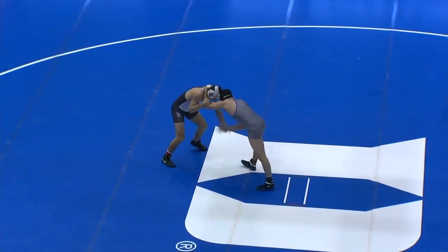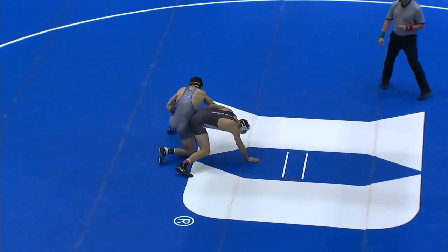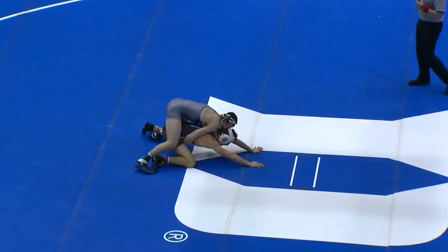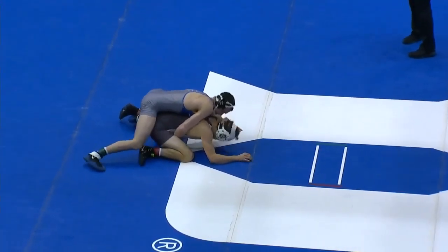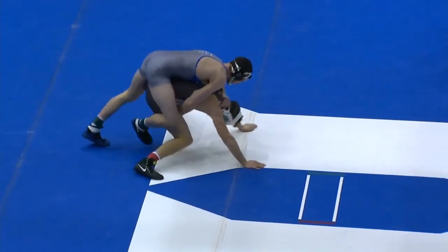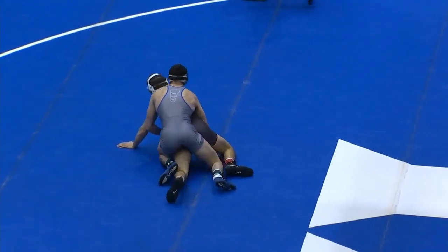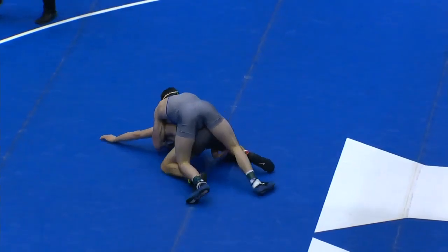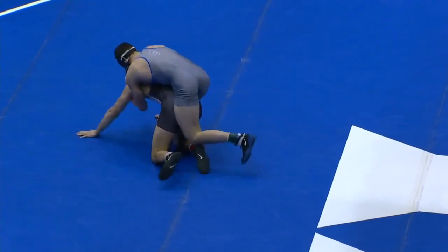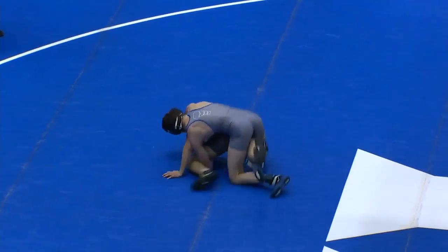Really good motion by Mitch out there. Taking control of the match. Another 2-point takedown. Like I said earlier, these Finesilver brothers, they're tough on top. Really hard to get away from, but there we go. Mat returned by Mitch. Throws that leg in. Might be looking for a cradle.